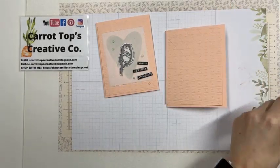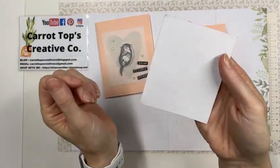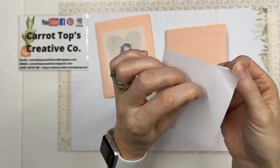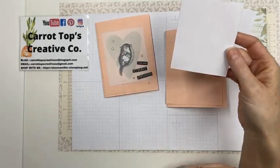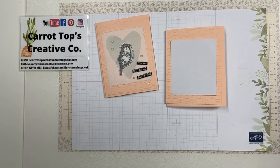Then we've got a piece of linen specialty paper. This is an actual piece of linen, and it is adhesive back. So they've got it sticky on the back, and that's where we're going to do our stenciled background. And then we're going to kind of fray the edges to make it a little bit more fun. And that is 4 by 3 1/4.